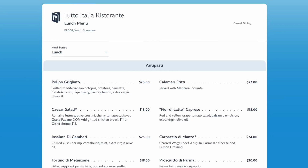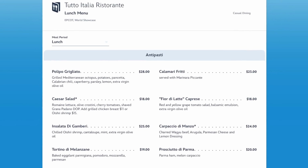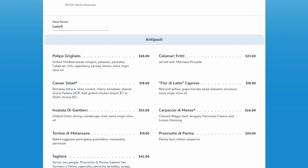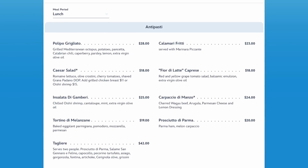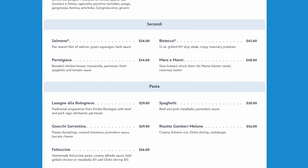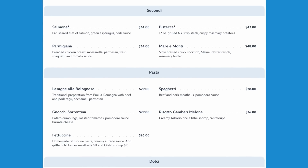I've already taken a peek at the menu. There's quite a few tasty looking things on here. There's lots of antipasti, from grilled Mediterranean octopus and calamari to salads like Caesar salad and a caprese salad, to a carpaccio, prosciutto, all kinds of things. And for the other courses, there's a salmon, a New York strip steak, chicken parmesan, and a slow braised chuck short rib. It's a little expensive. With Maine lobster ravioli. I know.